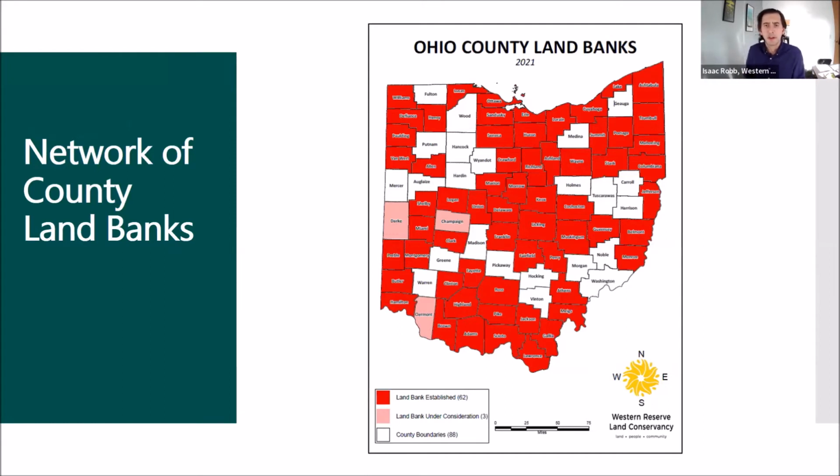And for those of you that aren't familiar, county land banks are an incredible tool. If your state or county or municipality does not have these, I highly encourage you to look into them. What they essentially allow you to do through the Ohio code is to take vacant abandoned properties that are tax delinquent, take them into quasi-public ownership, clear title, and then dispose of the land to public benefit, it could be to private users or also nonprofits, things like that.